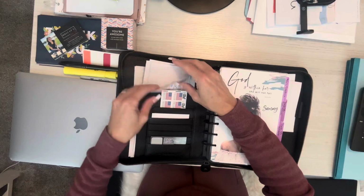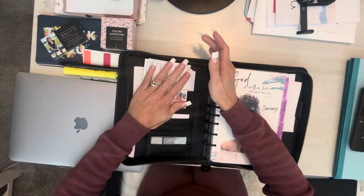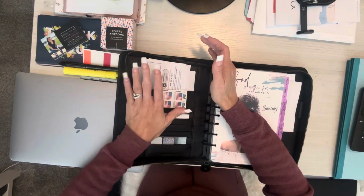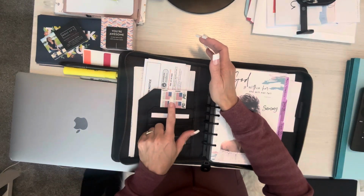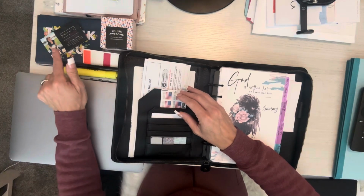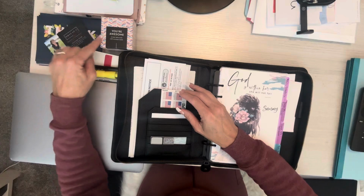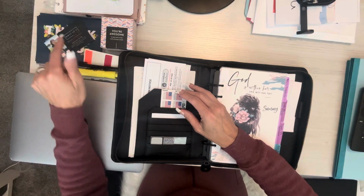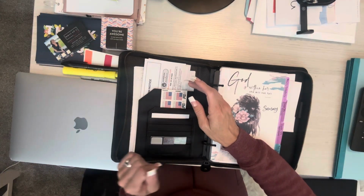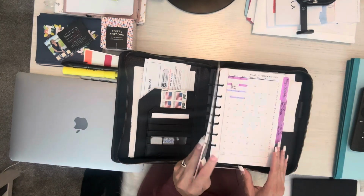So things I've got in this pocket still are items that I need to go through and take care of, file away, pay, whatever it is. I've got postage stamps just in case I need to mail out cards and stuff. You guys will actually notice I've got some thank you cards that I want to send out and some inspiration cards. So I've got Happy Mail that I'll be using these stamps for with those. Still have my dashboard up here. It keeps me nice and inspired.